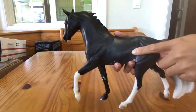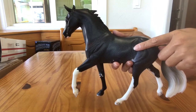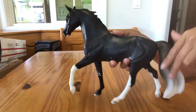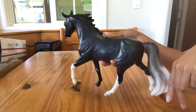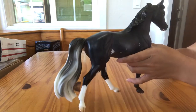I like his color a lot more than I like Kaylee's roaning style. Kaylee has resist style dappling, not dappling, roaning, kind of around her flanks. And I do believe that I have a video of her up on YouTube, or will be posting a video of Kaylee to YouTube as well. So you could take a look at that video to compare the different roaning styles.